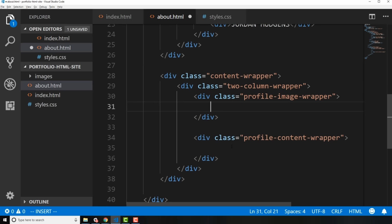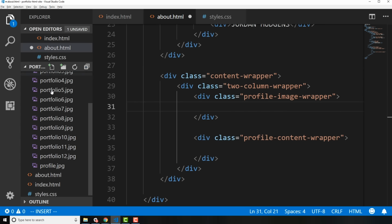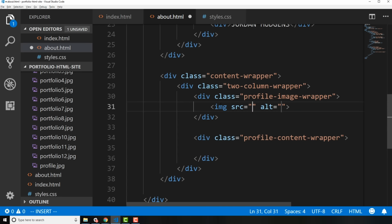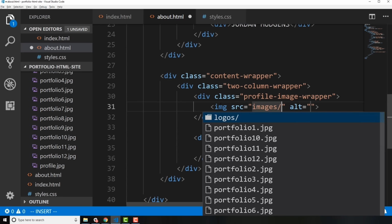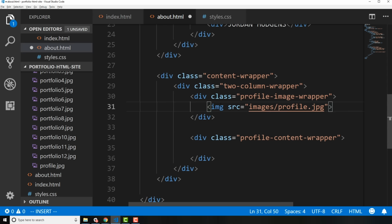So we have an image. If you look through the image directory, and if you go all the way down to the bottom, you see we have this profile image. So we can call that. So I'll say image, and the source is going to be images profile.jpg. You don't need an alt tag for this.